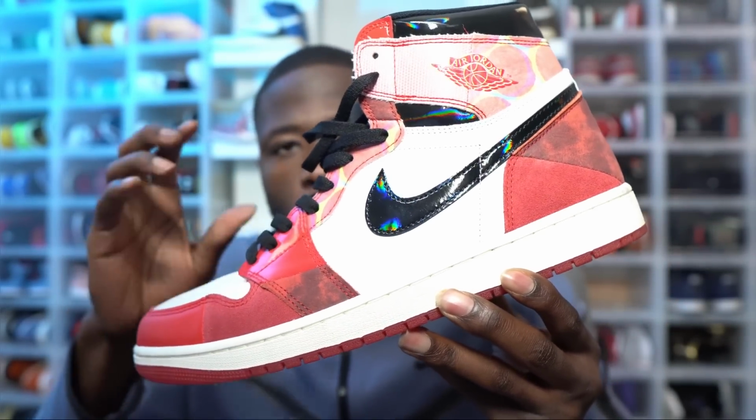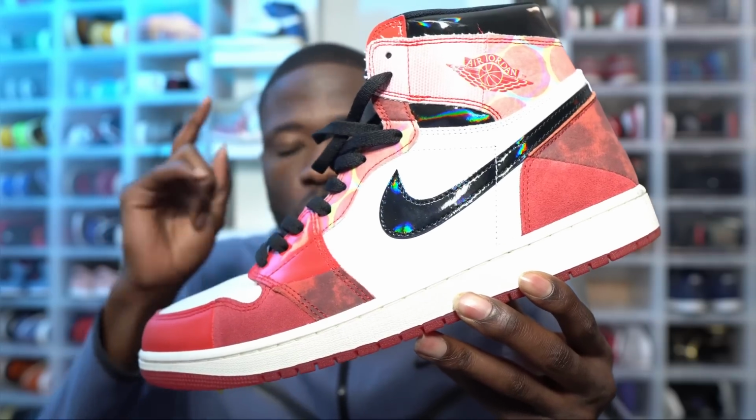So right here, the Jordan 1 Spider-Verse 2.0 has been dropping at Nike outlets. A lot of people that watch my videos have been saying, hey Sniper, I checked my Nike outlet, and they said they do have them. They're gonna release them at a random time. So again, guys, make sure you're checking your stores for sneakers.